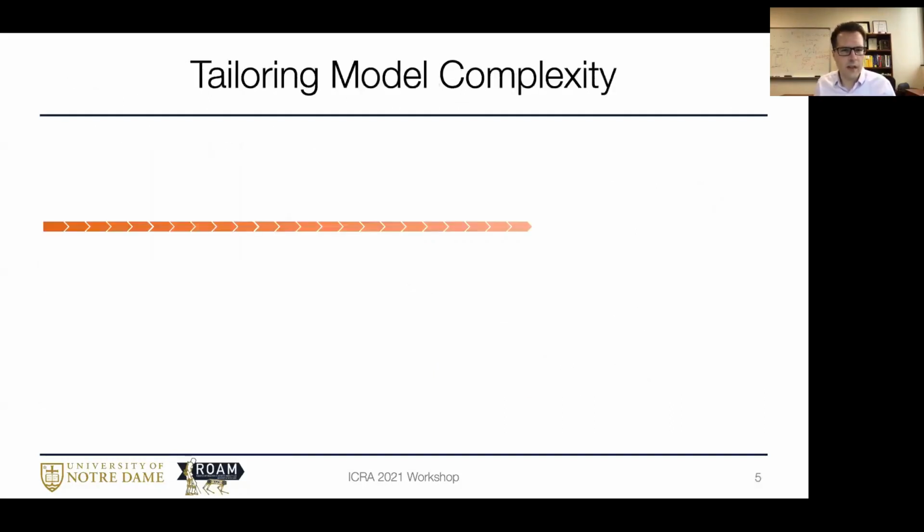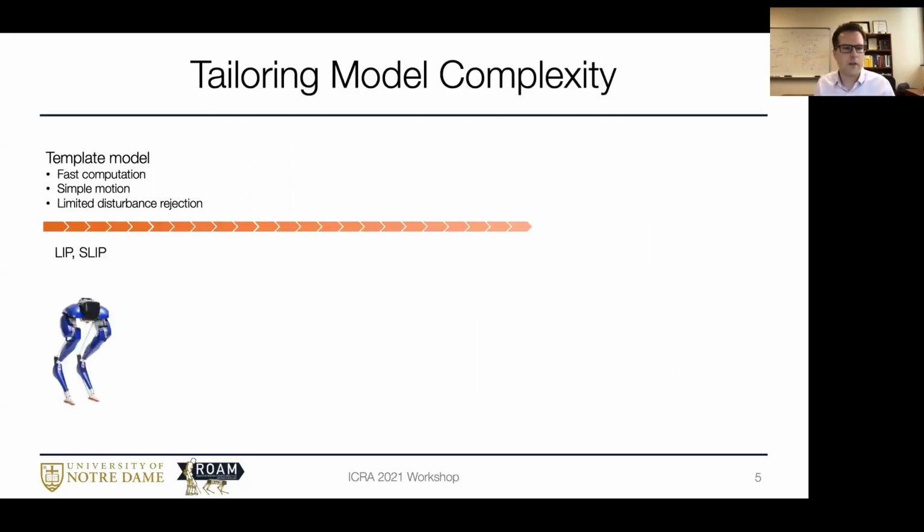So on one side of the spectrum, you can think in terms of your long-term planning, we might adopt a simplified template model like the LIP or the SLIP. And we do this to manage complexity because we can compute these fast. But it comes at a price, right? These models are restricted in the motions that they can create. When you follow a SLIP model, your center of mass has to follow this spring dynamic, and that places some restrictions on the motion that you can create.